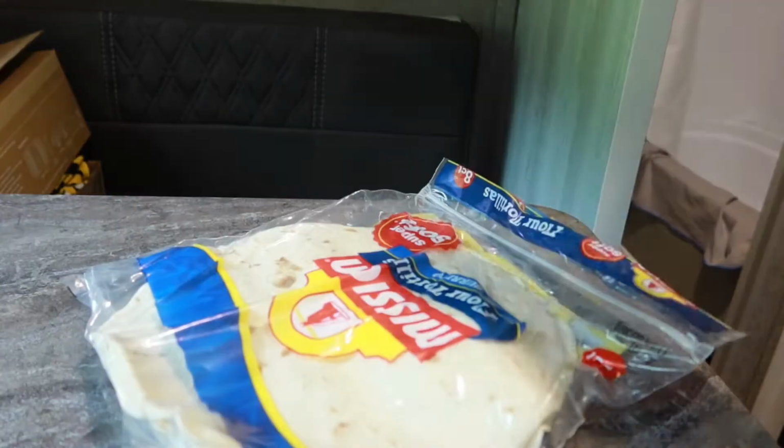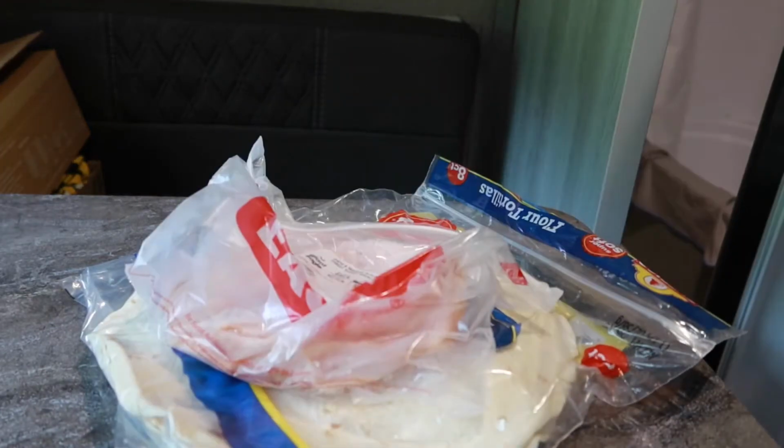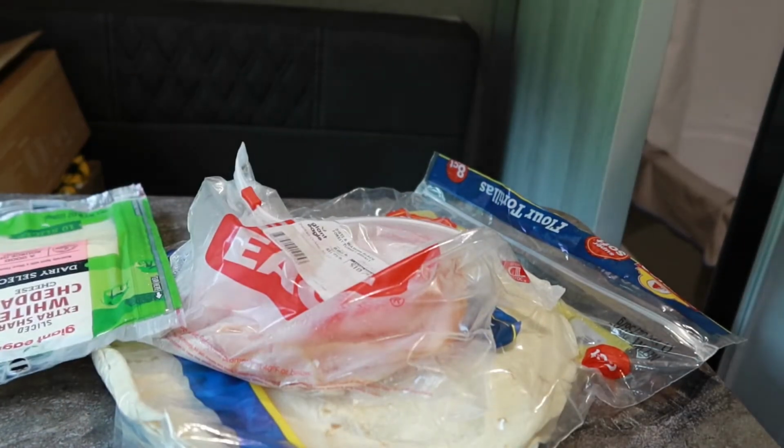Time for a quick lunch break, and on today's menu is some turkey avocado wraps.